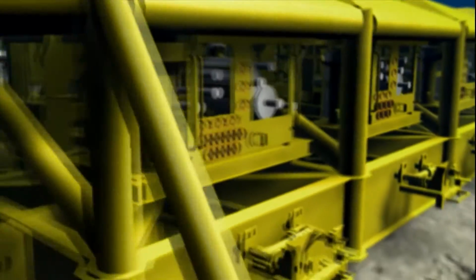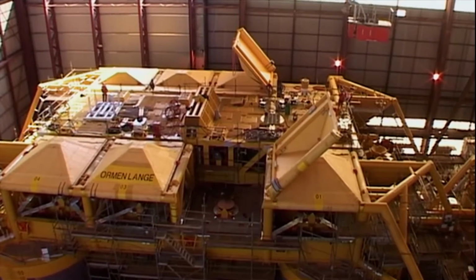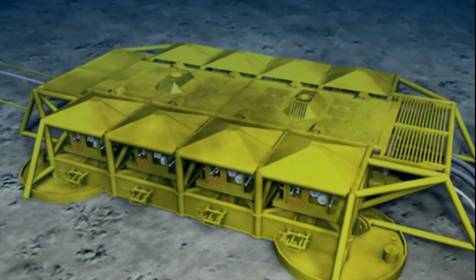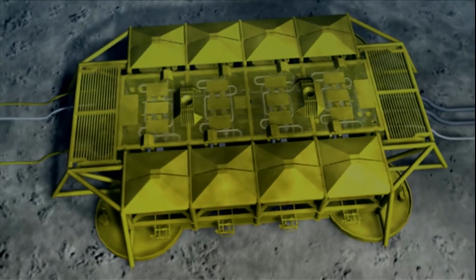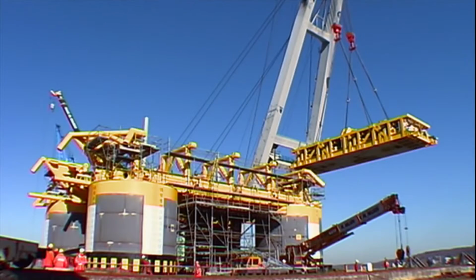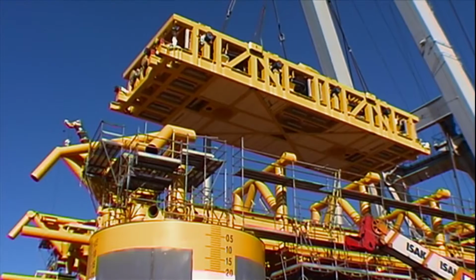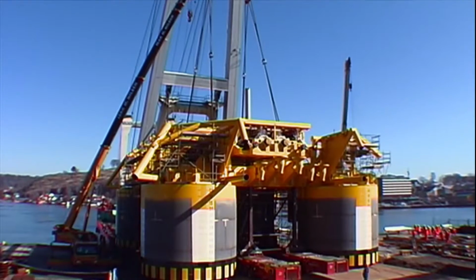When the drilling is finished and the gas is flowing, the drill ship departs, leaving the template to control the wells. 4 of these monsters will be mounted on the seabed. Through them, a total of 24 wells can siphon over 70 million cubic meters a day from the gas field. The template will then direct and control the gas flow to a shore-based plant. The entire unit operating by remote control from a manned center 120 kilometers away.